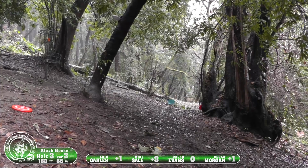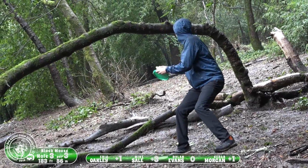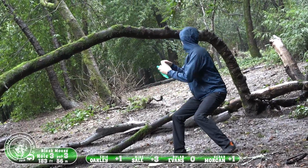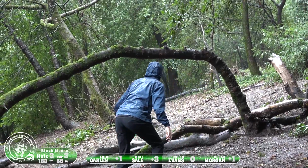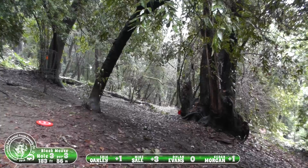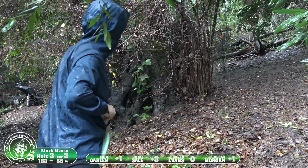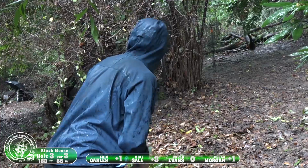Ooh, that. Whoa. Ooh, that looked like... almost like the similar one I've seen Keenan ace on. Yeah, I actually have aced this twice. It's the only hole I've aced at Black Mouse, though, so it just plays to my style of game. Yeah, I've seen one of them. It was a beautiful shot.